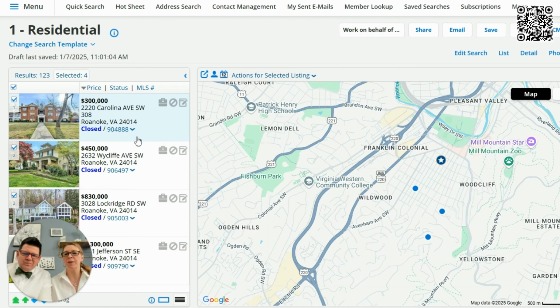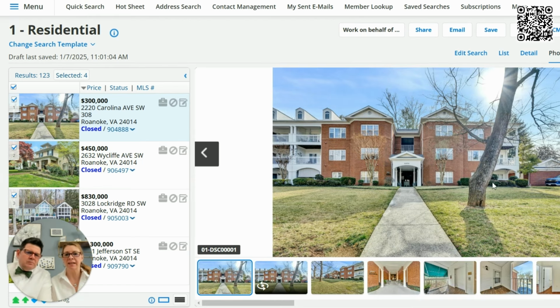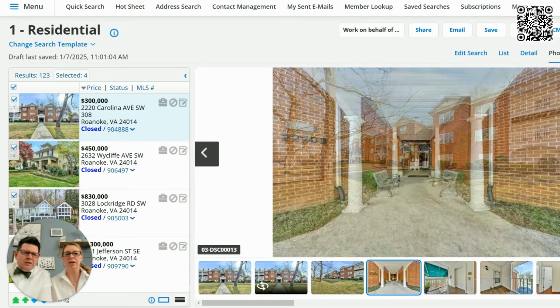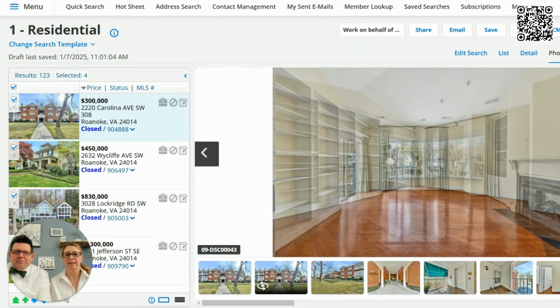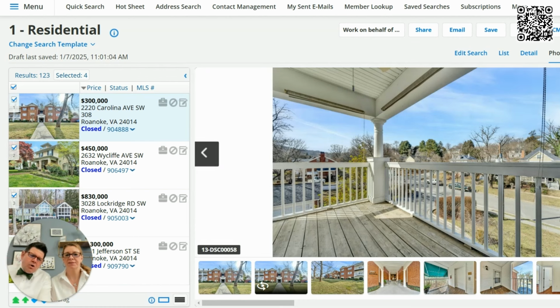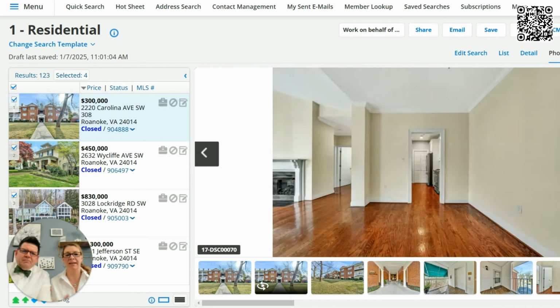So the first one is a condo that sold for $300,000, and it is 2 bedrooms, 2 bathrooms, a little around 1,200 square feet. And that's my favorite part, the actual deck there. The balcony. Yeah, the balcony. So you can actually see across the sidewalk, over the trees, see people walking around, milling around the area. Super walkable, right? Absolutely.